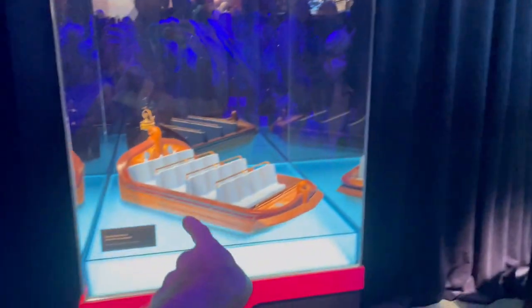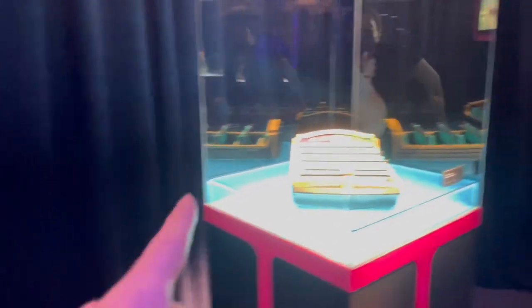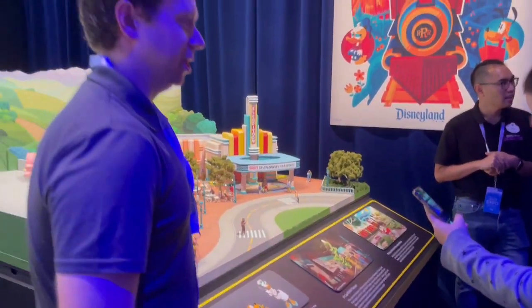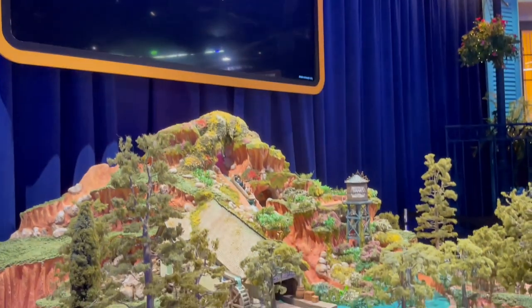So this is a Tangled attraction ride vehicle. It's Frozen. Wow. I mean, these are just so cool. We have Peter Pan right here. Wandering Oak and Sliding Sleigh. The Runaway Railway area. The rest of Toontown. That looks fantastic. And now let's go see Tiana's Bayou Adventure. Beautiful.